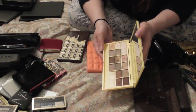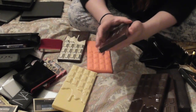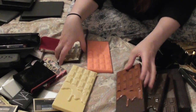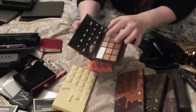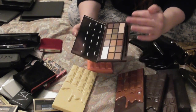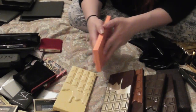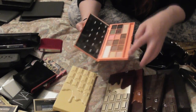We have the Naked Chocolate, which is gorgeous. The Salt Caramel, which I really like, but it's very similar to Semi Sweet. The Golden Bar, which again is beautiful. I really love these colours. I haven't actually had a chance to play with this palette yet. It's so beautiful. And then we have the Chocolate and Peaches palette, which I have dabbled in.